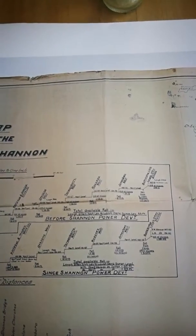Here we have a rather rare map of the River Shannon from source right down the whole length of the river to the estuary. I came across it by accident. Can't remember exactly where, but it was folded over, and it's only when I opened it out I discovered what it actually was. So it's a map of the Shannon, and here it gives in a table format the changes in elevation down through the river at its major steps.